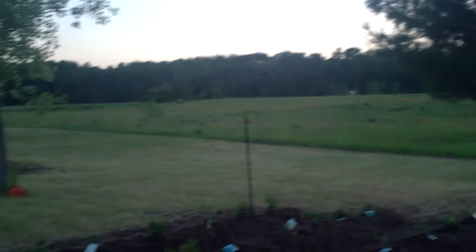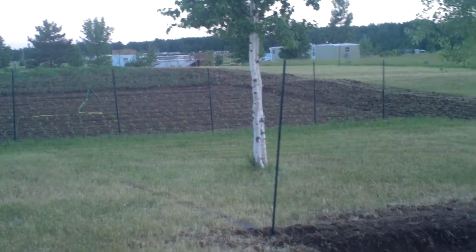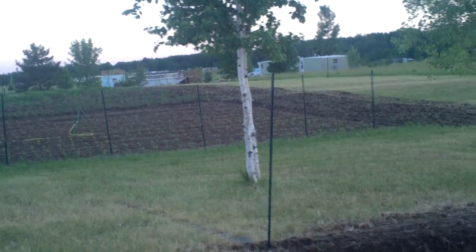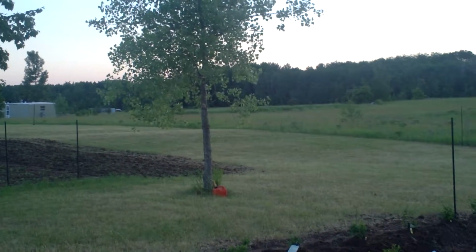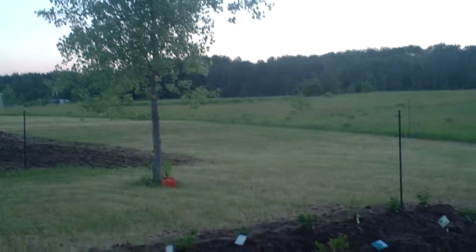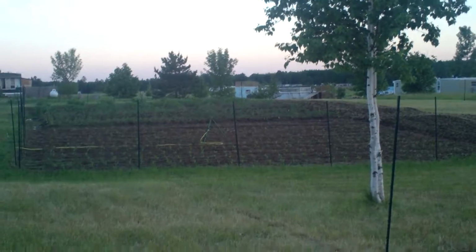And obviously I need to buy some more U-posts here. So over there I have them spaced about, I don't know, maybe 4 feet apart, which seems about good for the fishing line. But I didn't want to put it up yet until I have that section tilled and planted. And so I need more U-posts, maybe about 30 more, because then I also put some in the tomato beds.